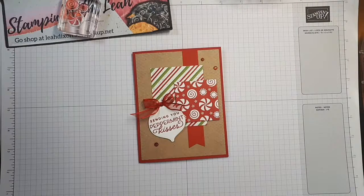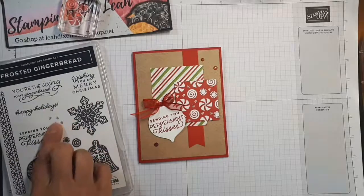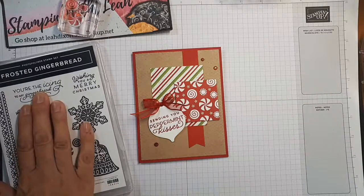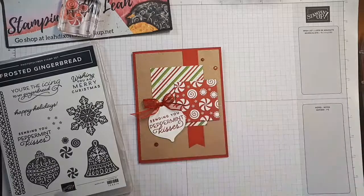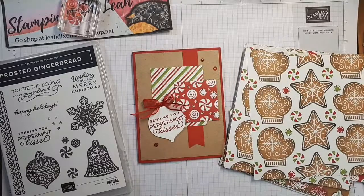So yeah, I hope you guys enjoyed that and a little sneak peek of some of the products that are coming. So yeah, this gingerbread set is just so fun, so beautiful. I love this one. You're the icing to my gingerbread. I saw somebody actually combine this with the What's Cooking set with the spatula and the bowl and everything, make the cutest little card. So yeah, and this designer series paper is incredible. So lots of beautiful things to create.